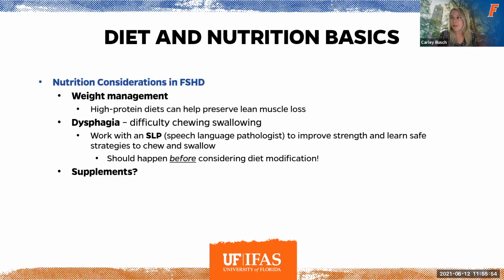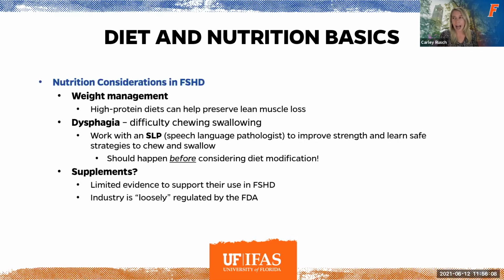And then what about supplements? I know many of you might be taking certain supplements. Really, there's still limited evidence to support dietary supplement usage in FSHD. And the problem that I have, particularly with taking too many supplements, is that the supplement industry is very loosely regulated by the FDA. So when we think about the FDA regulating drugs, when you go to the pharmacy and you pick up a drug from the pharmacist, you're getting exactly what it says on the label, right?